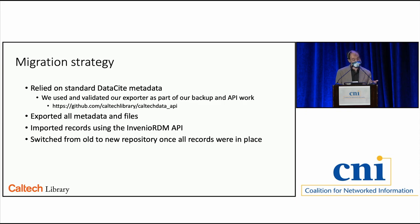And once everything was moved over, we then switched. We swapped our domain name to the new version of InvenioRDM. As usual, it takes a little while for the single sign-on stuff to get configured correctly. But generally, for our users, there wasn't a significant change. All their records were as they were before, and they could easily generate new records.